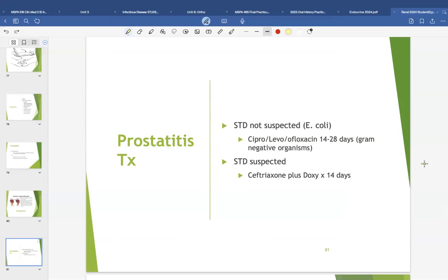If there's a history of anal intercourse, give them fluoroquinolone, as well as Rocephin. That way you're treating everything. Okay. Yes. So you're adding the fluoroquinolone to the Rocephin. You don't need doxy, fluoroquinolone. Okay. Yes. But you do need the ceftriaxone. That way you're treating both E. coli as well as the STI.